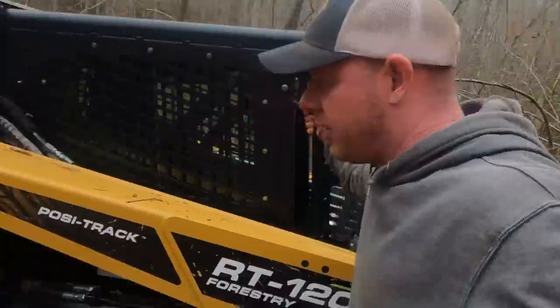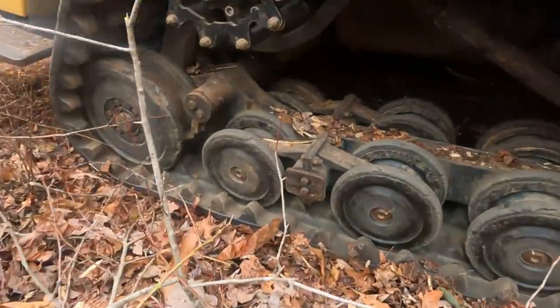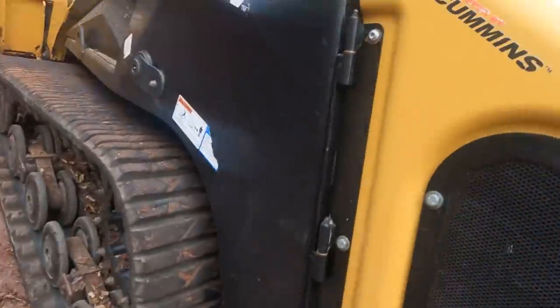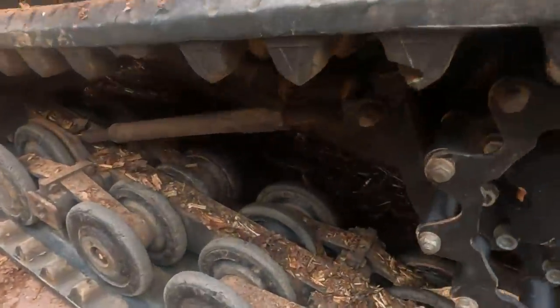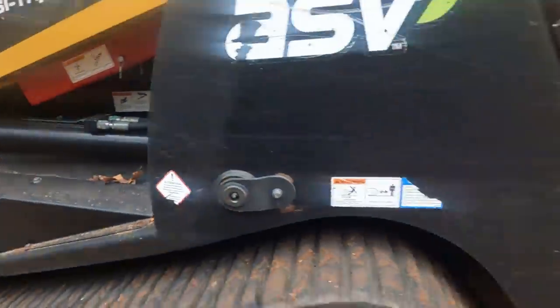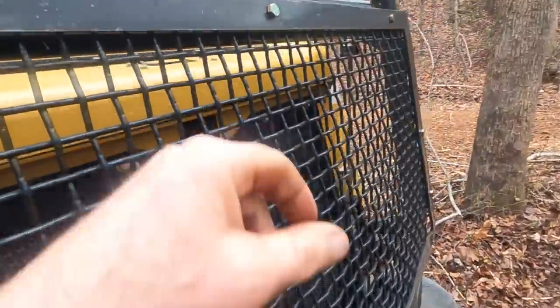So it's been a while since we've ran this machine. I'm just gonna do a once over on it, just make sure nothing's leaking. Looks good. Probably do this a couple times throughout the day. It's almost been 2 months.